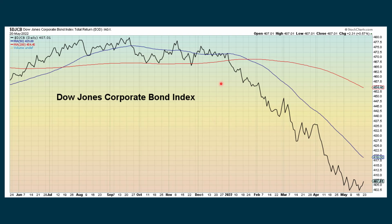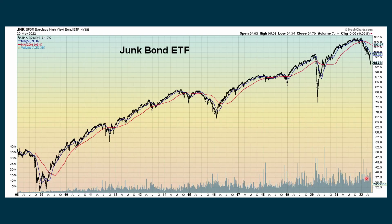Well, bonds at the Treasury level as well as at the corporate level have really been underperforming. This isn't a ratio. This is the Dow Jones Corporate Bond Index, and it just shows how we've been in a decline overall, but we've been seeing some recent bouncing lately, and we're also seeing that in the Treasury market.